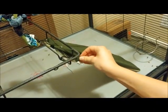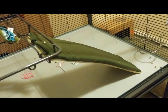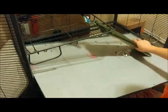I do clean this ramp cover as well, but because they don't spend a lot of time on it, I only need to clean it like once every 1 or 2 months.